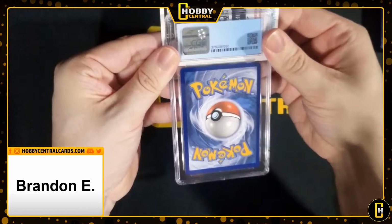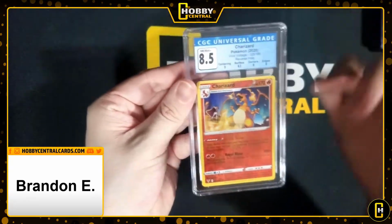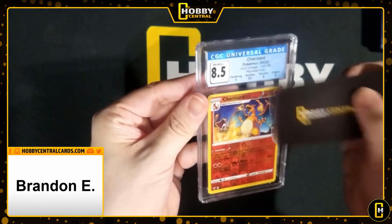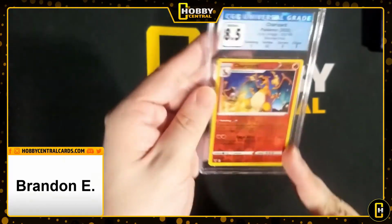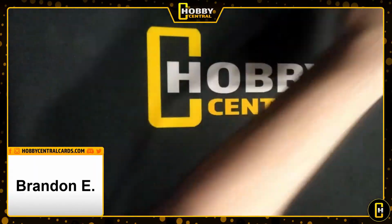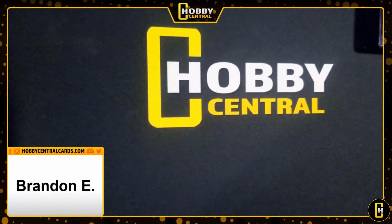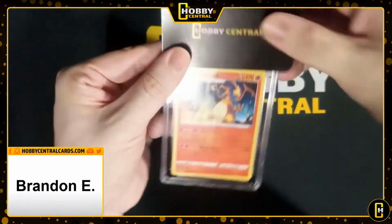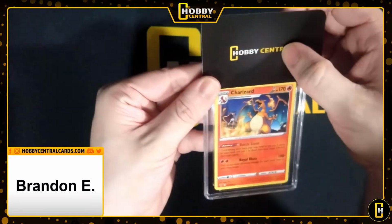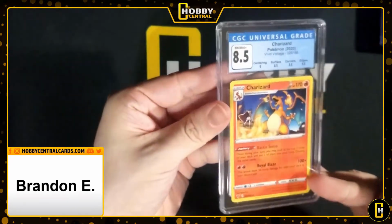Next card. Another Charizard at an 8.5. Yeah, it's the same corner issue, it looks like. Can't be too upset with an 8.5 though. Next card. The non-holo Vivid Voltage Charizard in an 8.5. So at least you have an 8.5 set.